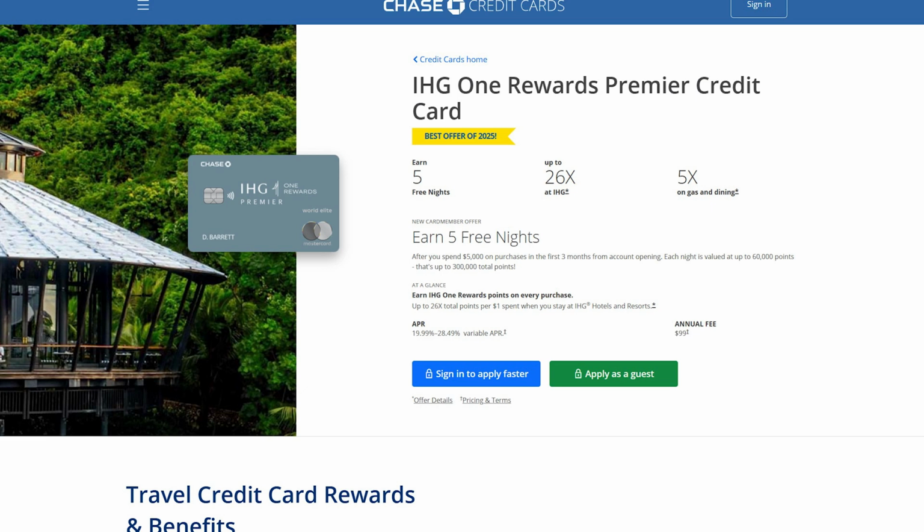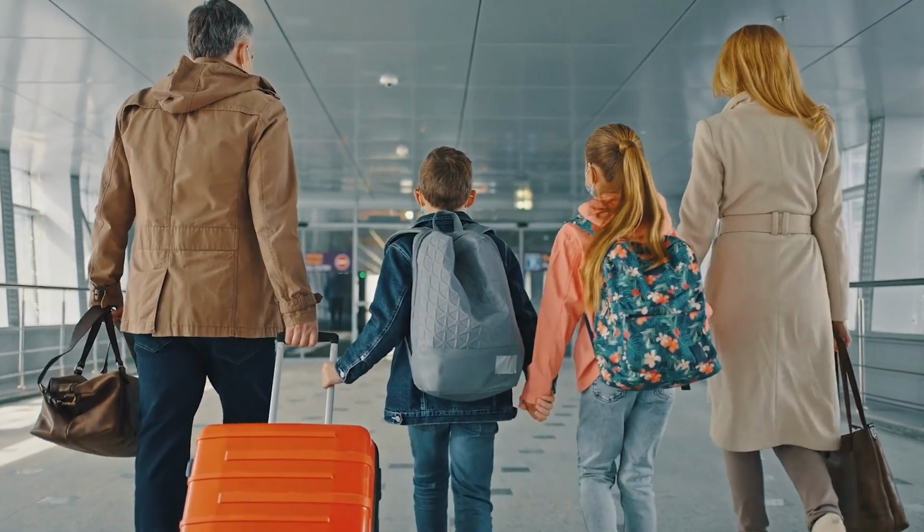Many people think you have to spend $650 or even $550 a year to get a premier hotel credit card. But what if I told you that the best hotel credit card is actually only $99 a year? And at that price, it can help any household. That card is the IHG Premier Credit Card, and now is the perfect time for the credit card because it has the best welcome bonus of the year. This card can completely change the way you and your family travel.